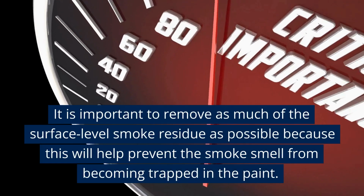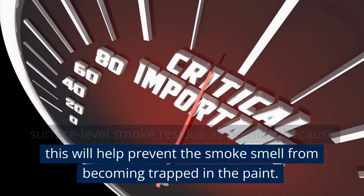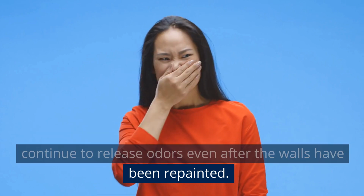It is important to remove as much of the surface-level smoke residue as possible because this will help prevent the smoke smell from becoming trapped in the paint. If the smoke residue is not fully removed, it can continue to release odors even after the walls have been repainted.